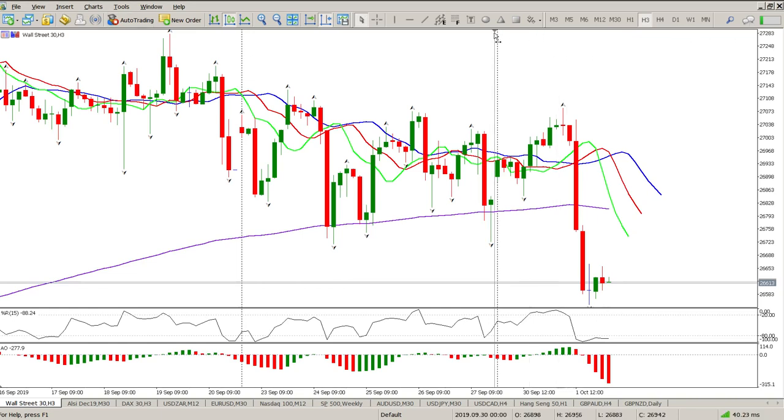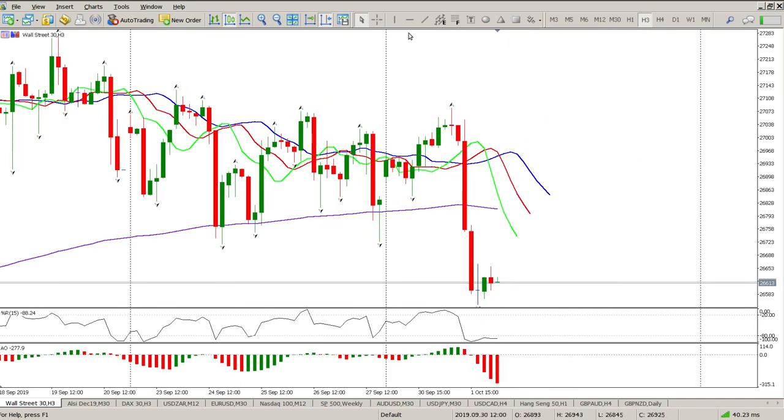So yesterday's anticipation of the break of the triangle to the upside did not play out. So we got data, and this move down was driven by the manufacturing data, which was pretty bad, to be honest. And I think the fear at the moment is that the trade war is the main culprit.